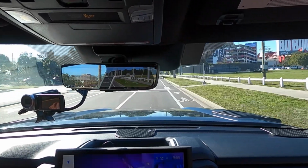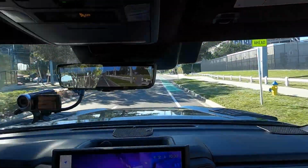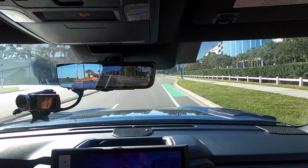But I like the dominant stance. It's longer, but you have plenty of power. It's sufficient for what you need for day in and day out. And that's going to take me to some pros and cons.